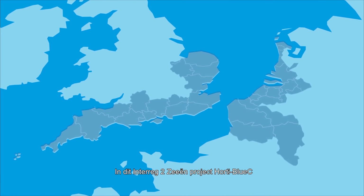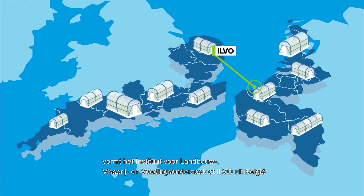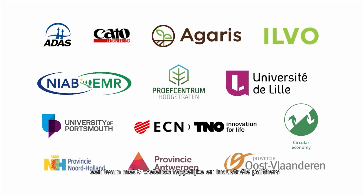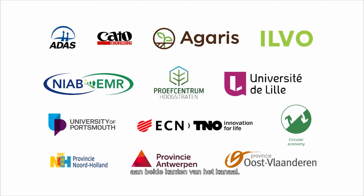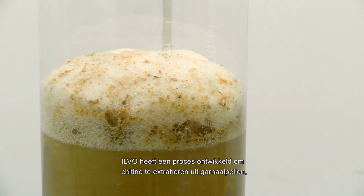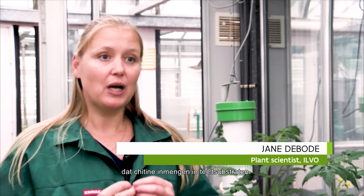In this Interreg 2 Seas project, the Flanders Research Institute for Agriculture, Fisheries and Food, or ILVO in Belgium, has teamed up with eight scientific partners on both sides of the channel. ILVO has developed a process to extract the chitin from shrimp peels, and they've been doing trials with chitin in lettuce and strawberry cultivation.